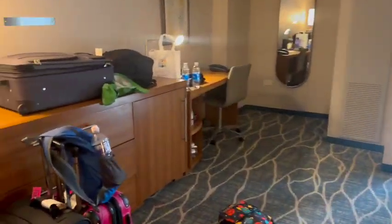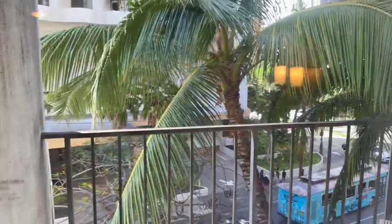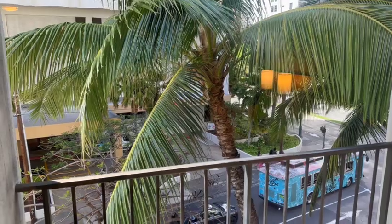Everybody's tired from our travel day. Hey, Ari, your shoes are on the bed.